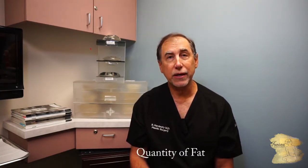Well, the limitations can be the quantity of fat that somebody has. A very slender person is really not a candidate for a Brazilian buttocks lift because there's just not enough fat. Number two is the body structure. What is the anatomy of the current buttocks? What is the tightness to the skin? Has there been any trauma to it?